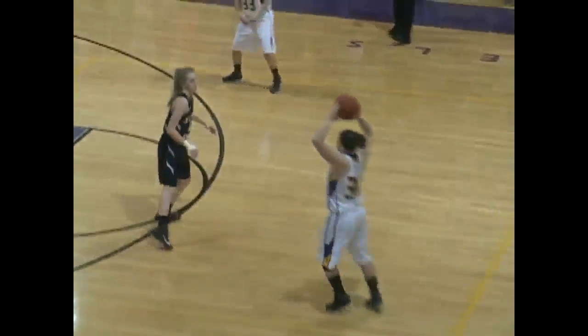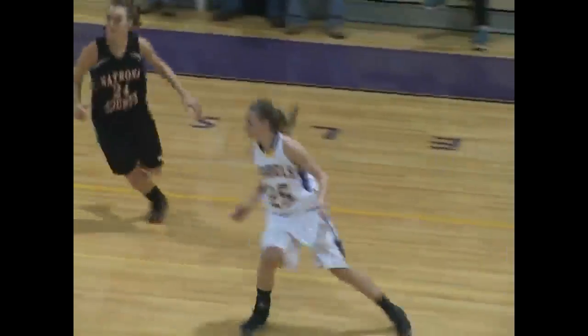The Lady Camels would regroup. They just had to find the open player, and that happened to be Stephanie Castile. They found her, and she found 2 points, and it's now a one-point contest at 17-16. Now for a double dose of defense.